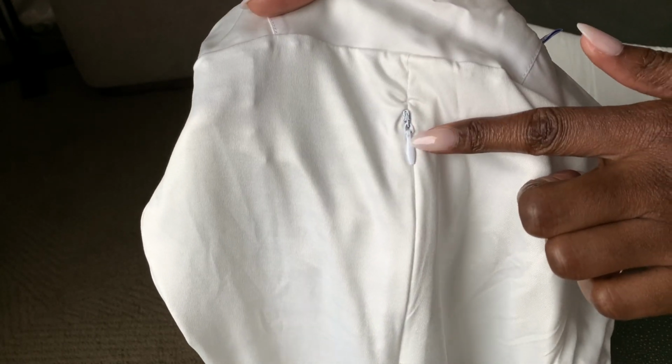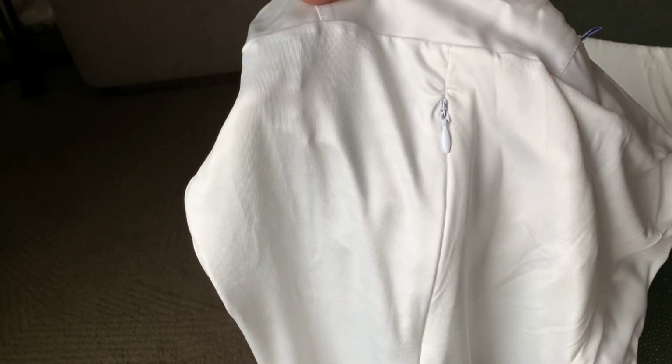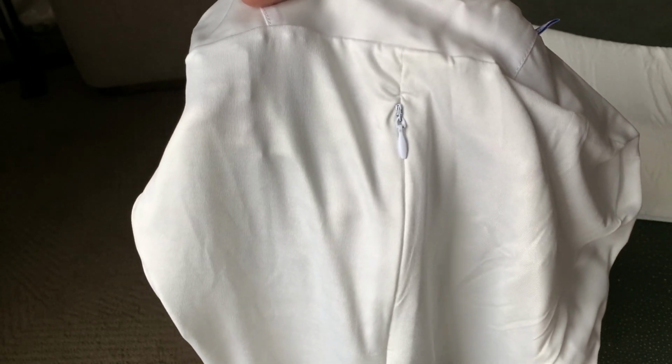The silk pillowcase I thought was really thoughtful in the way that they did it. It's a zip up. So what it does is prevents this silk pillowcase from sliding off the pillow, and it's easy to just throw in the wash. I wouldn't use bleach, and I definitely say don't put it on high heat or even try to dry clean it.